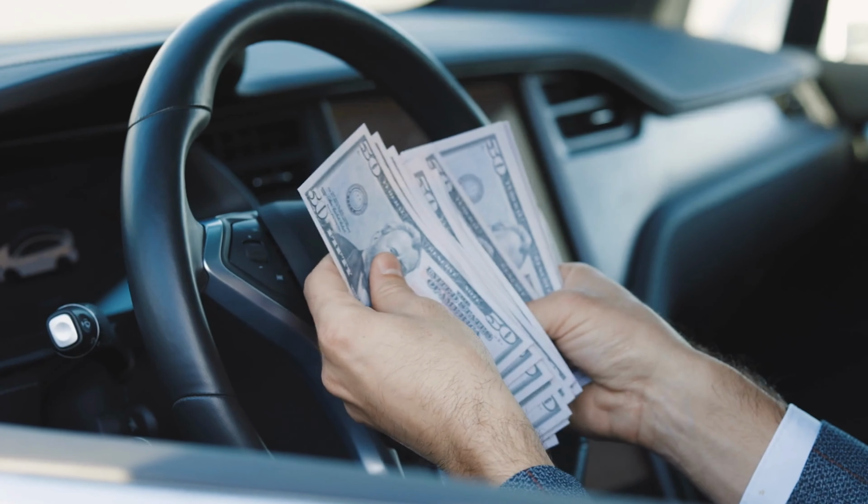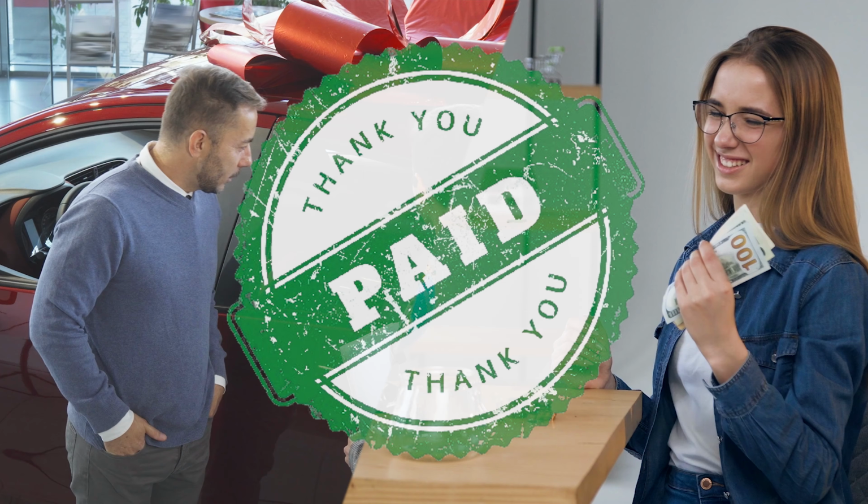To elaborate on this just a little bit more, if you had an auto loan or a student loan that has been paid off and there are no longer any active installment loans on your credit, then a credit builder loan would be beneficial to you in this sense.